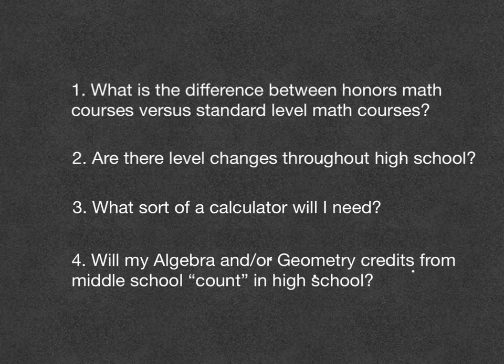In regards to calculators, students enrolled in Algebra 1 or Geometry will only need to have a scientific calculator. Be sure that your calculator includes trigonometric functions such as sine, cosine, and tangent. The most popular type of calculator for these two courses would be the TI-30X. This calculator is solar powered and costs about $10 to $15.